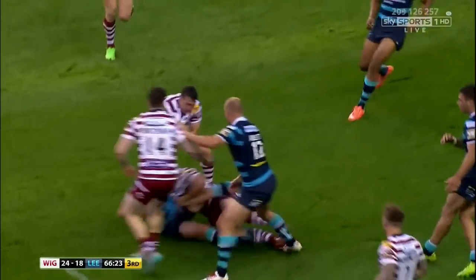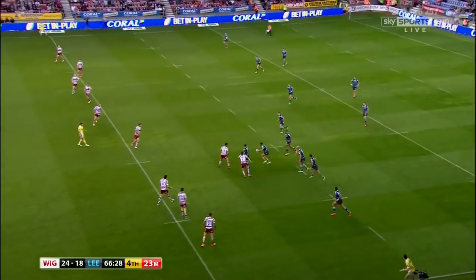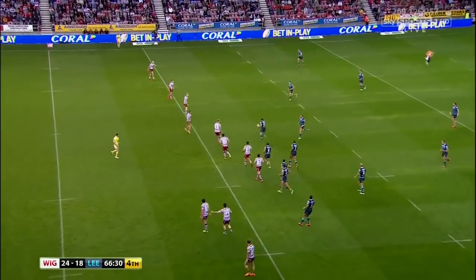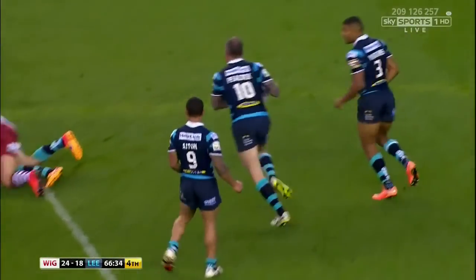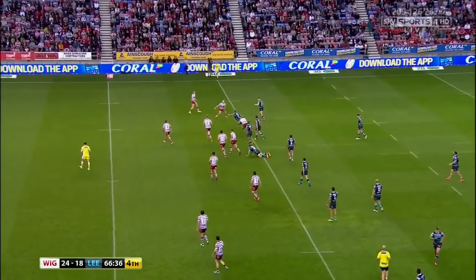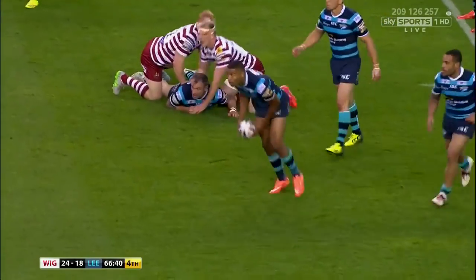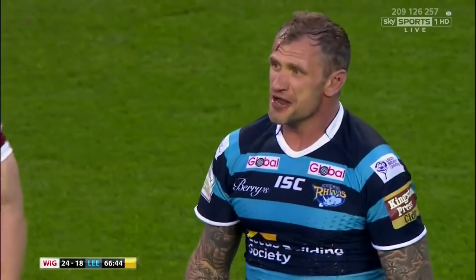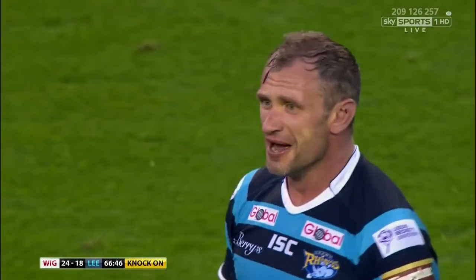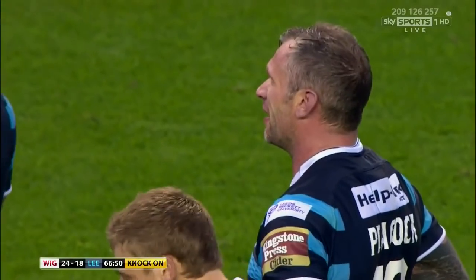Here goes Maguire. And he's spun to the ground by Flower. Ayton. Ayton to Sinfield. Sinfield gets the ball away once again. Here now is Peacock. And Peacock can't get away. The ball comes backwards. And knocked on. John Wells began pre-game by talking about Wigan building pressure. He said it's what they build their game on.